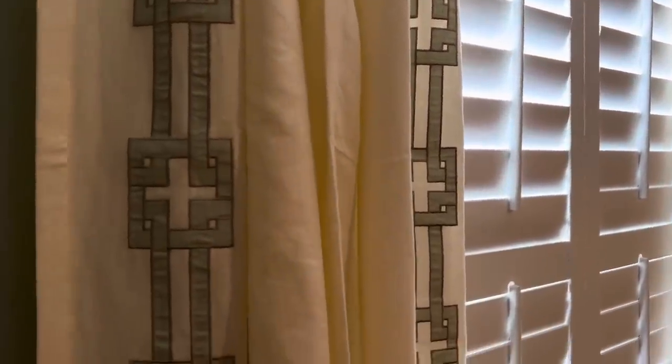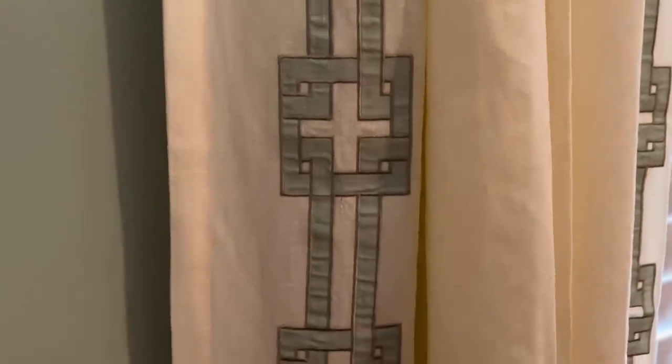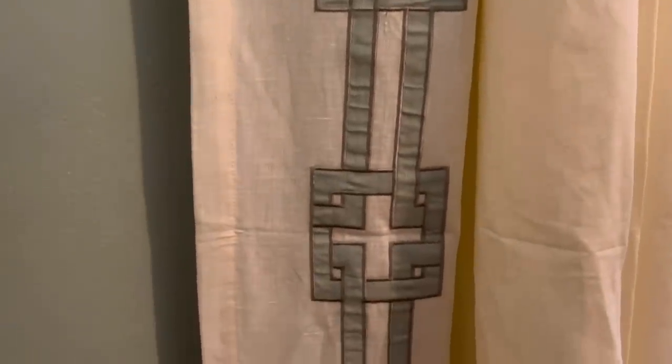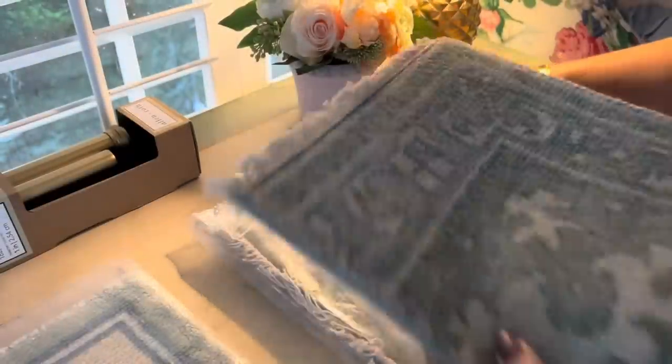I will steam the drapery to get out all of the wrinkles and creases. And with the wall color and drapes completed, I can now focus on the rug and other things in the room.